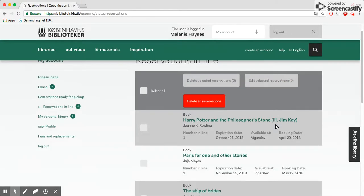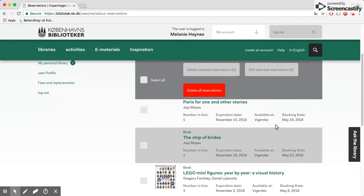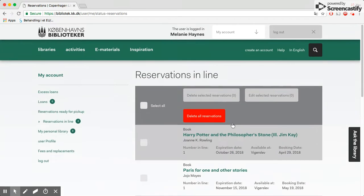So we've got Harry Potter. We're number one in line for that. Paris for One and Other Stories, number one. The Ship of Brides, number one. And this Lego Mini Figures book, we're number three in line, which means we're probably going to have to wait up to a couple of months for that book to come in. That tells you the last date that you're prepared to wait for it. They set an automatic date there. You can change that yourself if you want to. So that's really how it works.